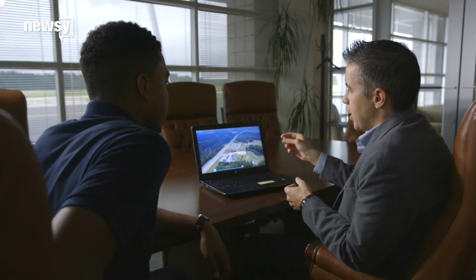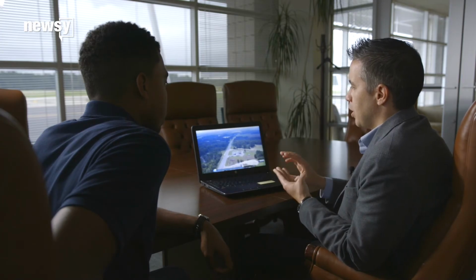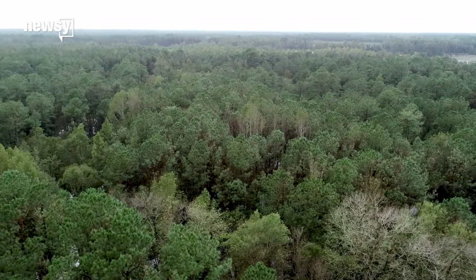We know that by us moving traffic quicker, we're getting bottled water, we're getting diapers, we're getting medical supplies, we're getting all these necessities to Wilmington, which at this point really was cut off due to the flooding.